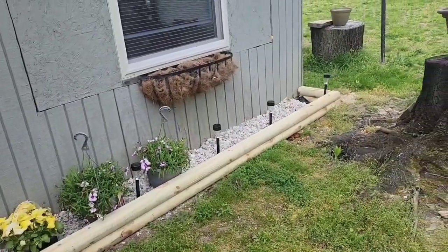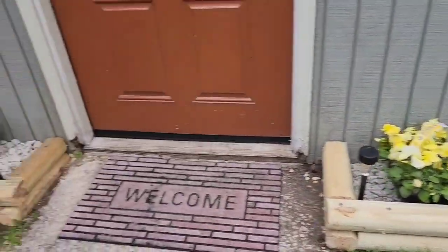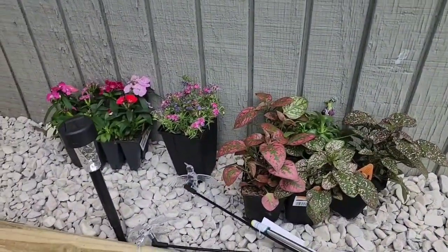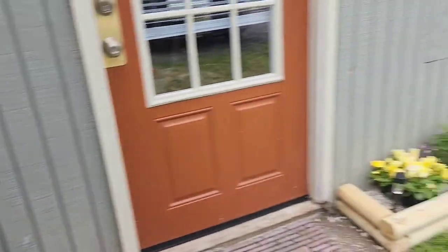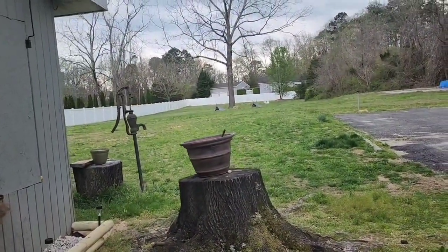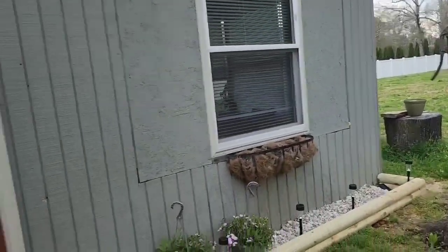So you guys, I came out to do some planting. I got these today at Lowe's, and I wanted to plant them, put them in pots, but now the weather has taken a turn. It's kind of stormy, I saw on the weather channel, and now it's raining. Look at the clouds, it's raining. So I don't think I can do that anymore.